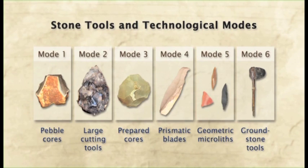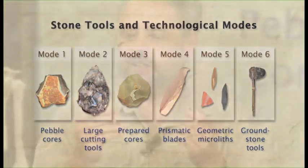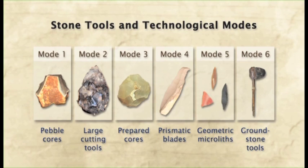Mode four, or prismatic blades, are long and thin and narrow, and they stand in relation to mode three kind of like if this flake were made of rubber and you stretched it to get the maximum amount of cutting edge. This is what you would have with mode four, prismatic blades. It's a stretched version of these shorter and thinner objects.